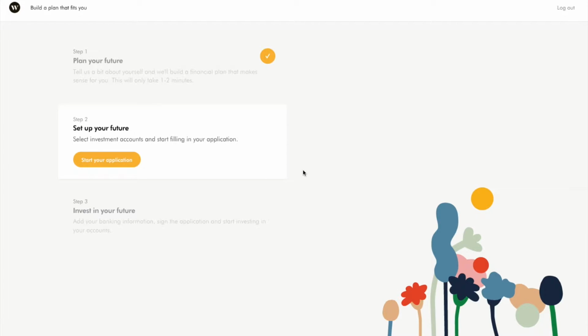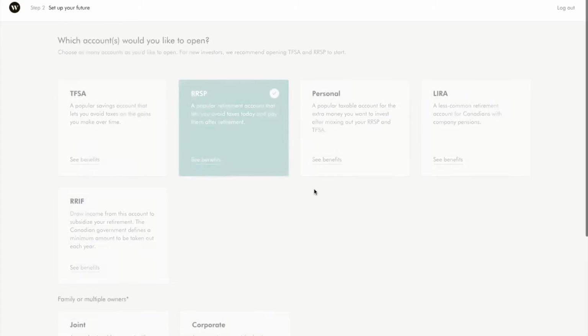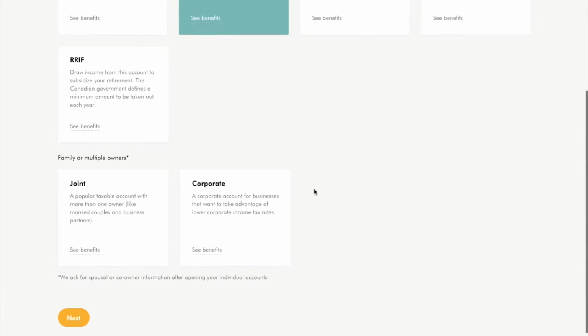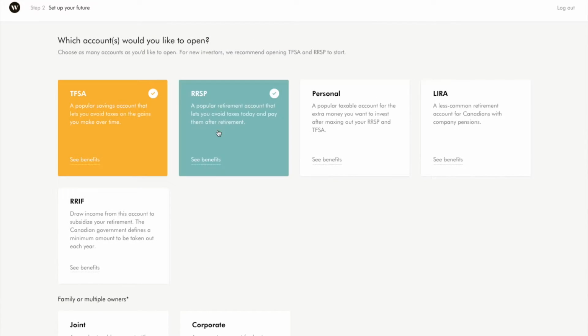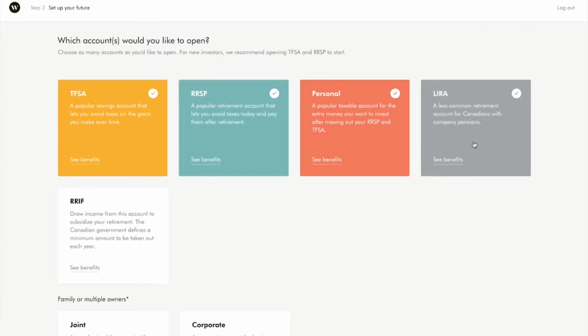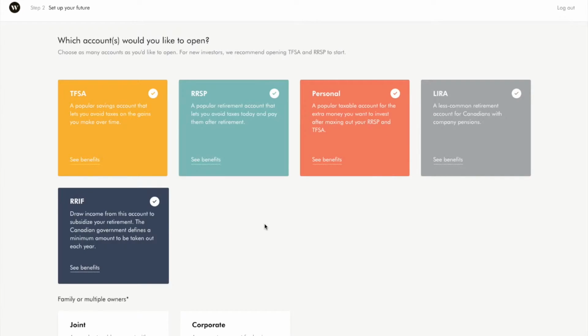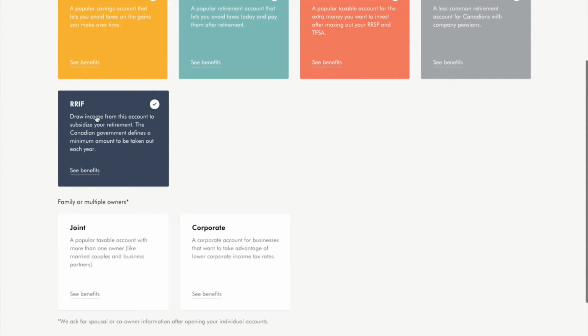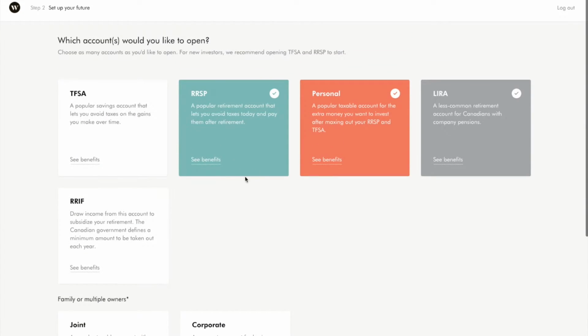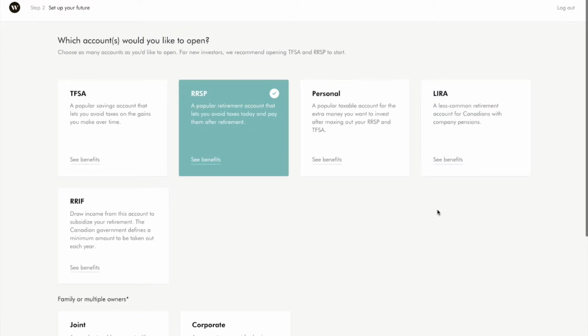Now that we're signed up, we need to set up for our future. So we're going to select the accounts that we want to open and start filling out the application. So let's just start the application by clicking on the button here. Now, these are your choices living in Canada. So you've got the TFSA, the RRSP, personal one, a LIRA, an RRIF. So you could open all of these if you want, but what we're going to do is just open up an RRSP.